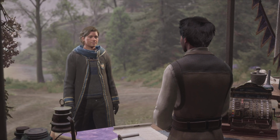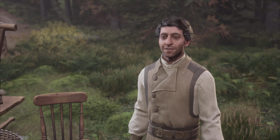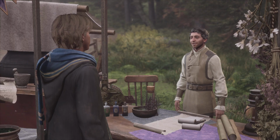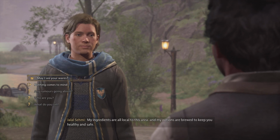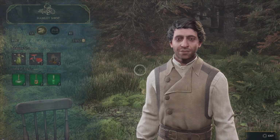What do you have for sale? I sell only potions and their ingredients. If you can't fix it with a potion, then it's best left broken, I say. My ingredients are all local to this area, and my potions are brewed to keep you healthy and safe. What can I help you with today?